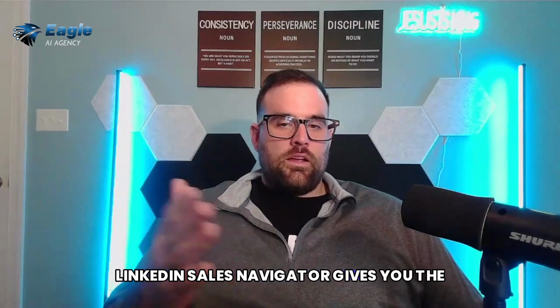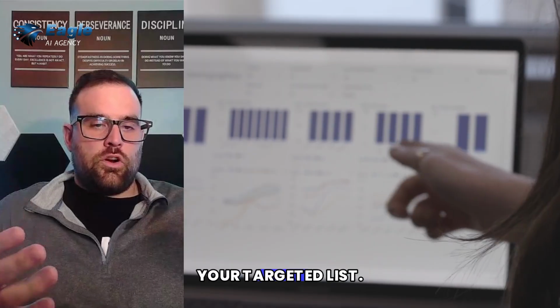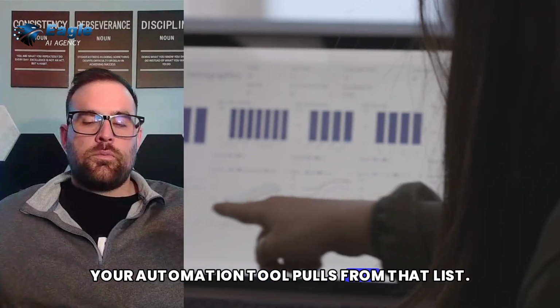LinkedIn Sales Navigator gives you the filtering to get to the specifics. You build a search, save it, and it becomes your targeted list. Your automation tool pulls from that list.